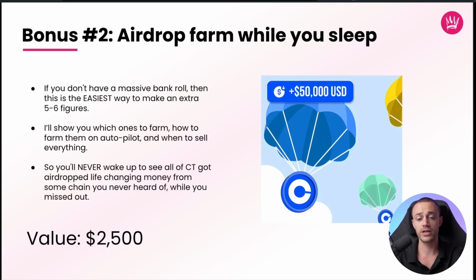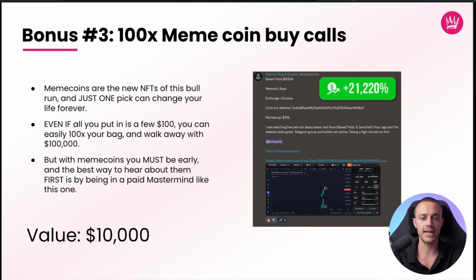I put the value here at $2,500, but this is crazy conservative. From the Base airdrop alone, I'm expecting to make 6 figures, and this is being farmed fully on autopilot right now for me using automated software. It's truly game-changing. Next bonus, 100x meme coin buy calls. I'm sure that's what everybody has been waiting for.